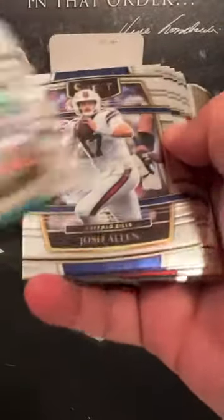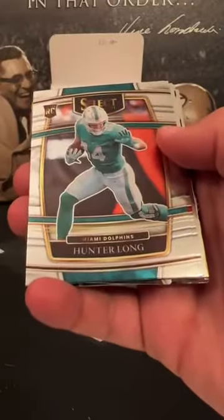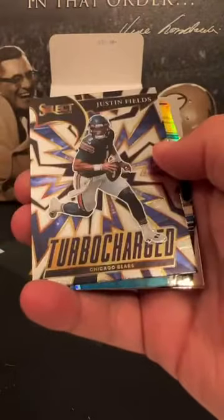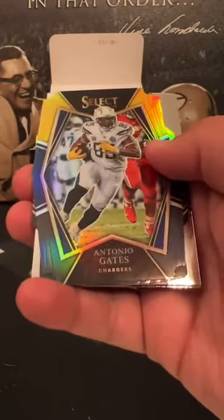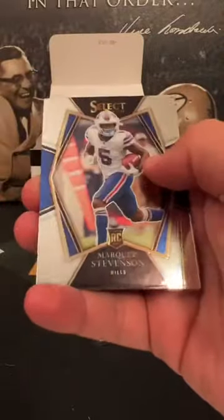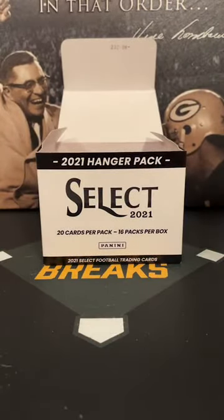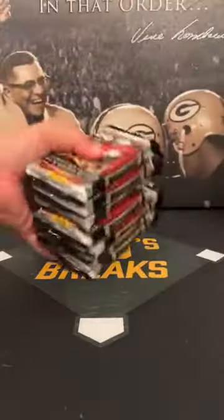All right, we got a Waddle base, Josh Allen, Kellen Mond, Tua, Ian Book, Joe Montana, Hunter Long, Tyreek, and Amari Cooper. Tutu, Fields Turbo, Shark, Wongwu, Gates, and Mooney. Marset, Bo Jackson, Stevenson, Etienne, Damian Harris. All right, we got, I think, 7 left.